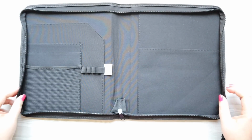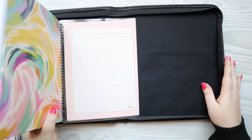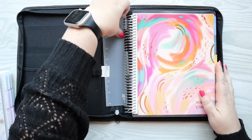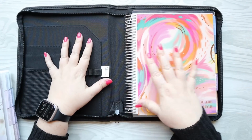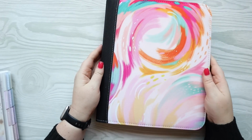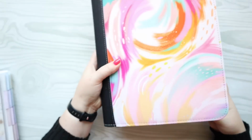This is what it looks like on the inside. And then you can take your planner and it can slide in. You could put something else here and it just fits so nice. Let me take off this bookmark. You could do pens and stickers and hold lots of different things. It zips up really easy and it's just a beautiful new addition. I think this is so nice and so beautiful.